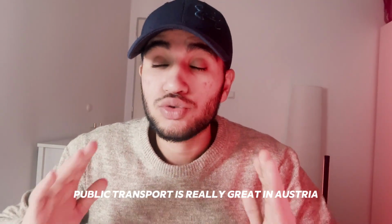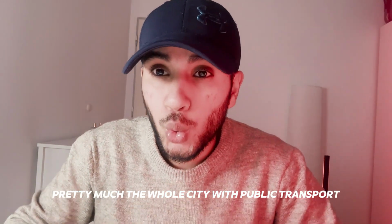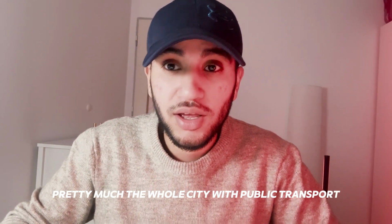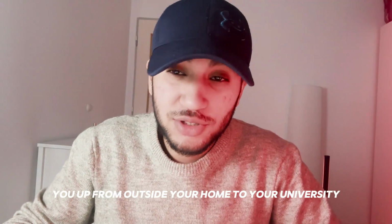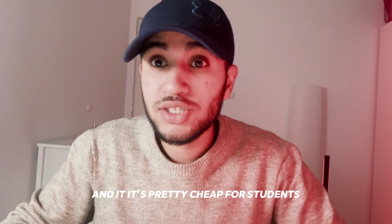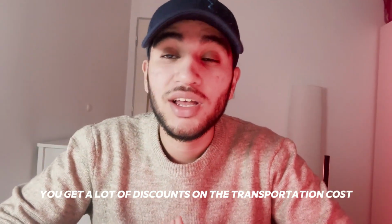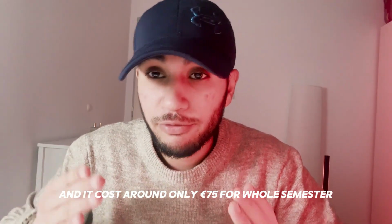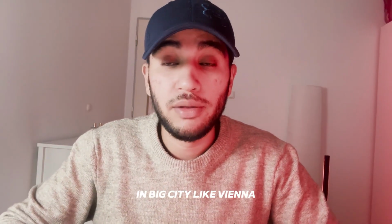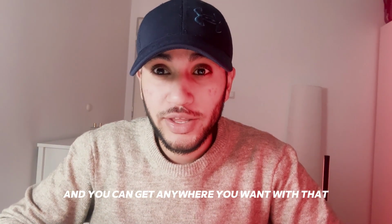And let's go to number 3, transportation cost. Public transport is really great in Austria, and you can get around pretty much the whole city with it. It will pick you up from outside your home to your university to anywhere you want to go. And it's pretty cheap for students. You get a lot of discounts, and it costs only around 75 euros for a whole semester in a big city like Vienna, and you can get anywhere you want with that.